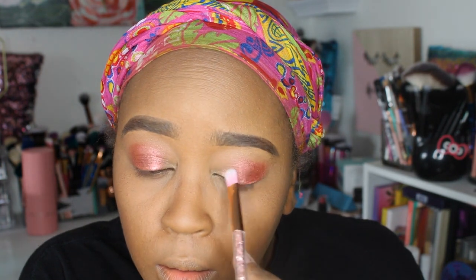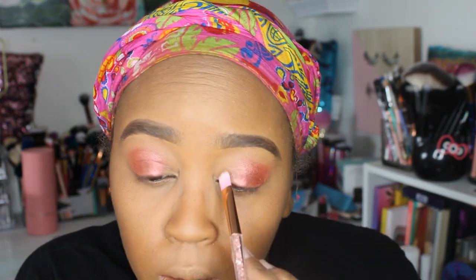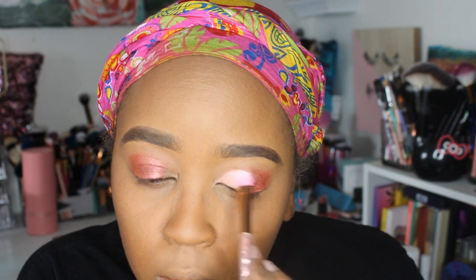Okay, next we're gonna take a flat brush and we're gonna go into the brightest shade right here, and we're gonna put that right on the lid. I love that color. Oh my gosh.